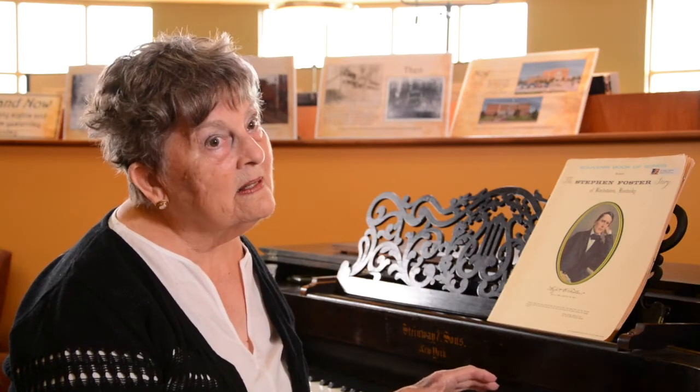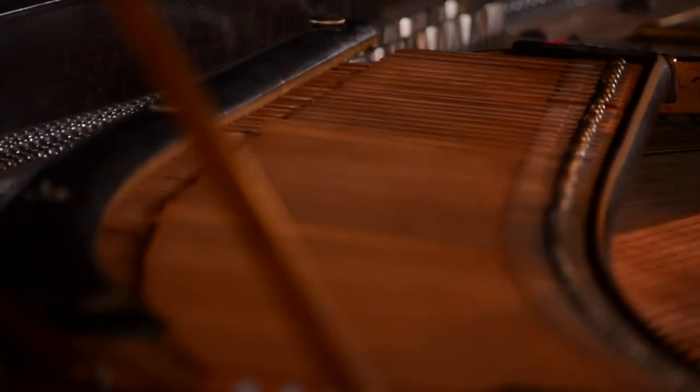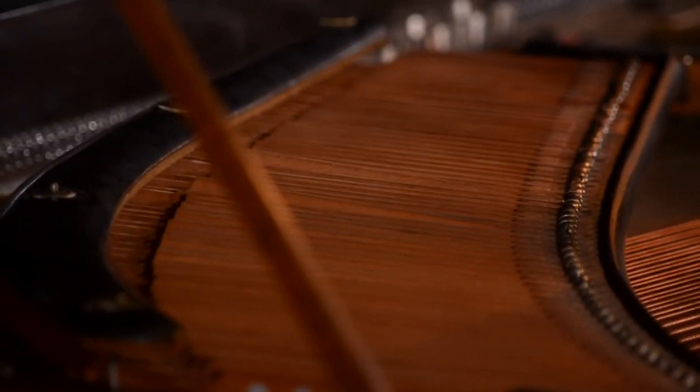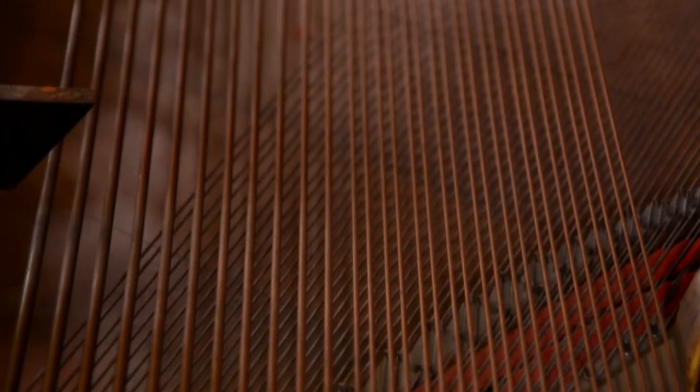Just if you want to sit down and just see what it sounds like, because it does have a different sound, it has a different touch. The hammers strike up underneath. Only a few piano tuners care to work on it because it is a backbreaker. You have to take two people to get the lid up, and then because the strings go horizontally, you see.